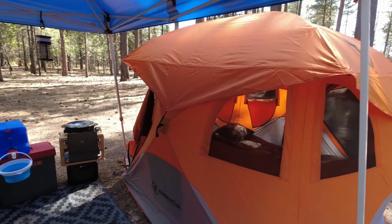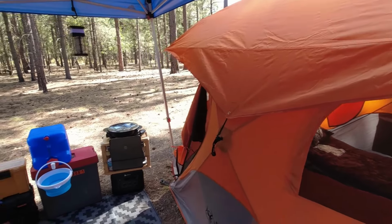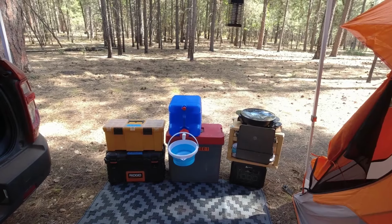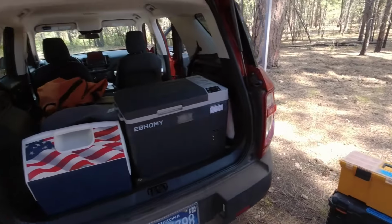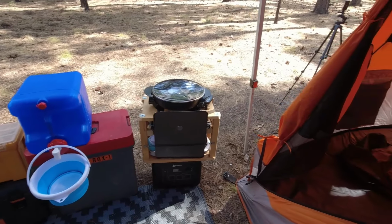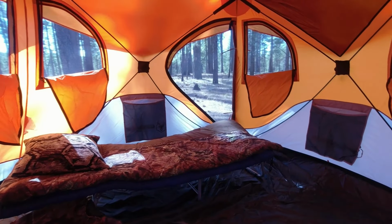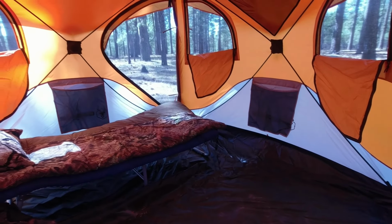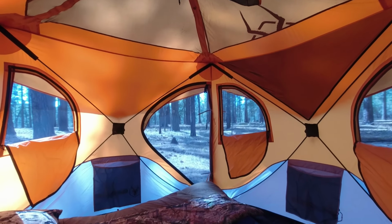Now, we have been in it once. This was my third time setting it up. It's easy for anybody but me. No, it's easy. Got my little kitchen set up here. Had to make do without the table. And then the reason I got this tent is it's huge. It's 9 by 9, and then it's like 6'8" high. I'm 6 foot, so I got plenty of room.